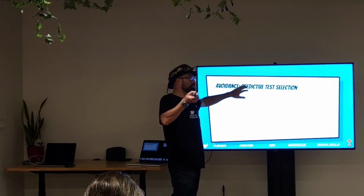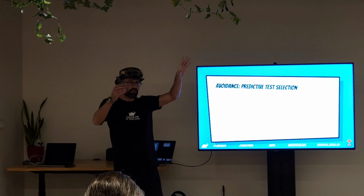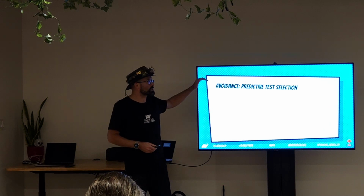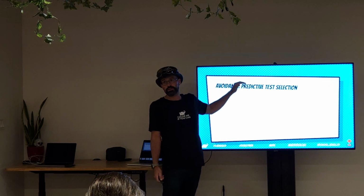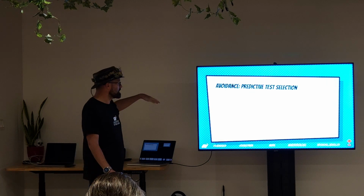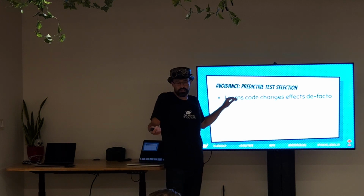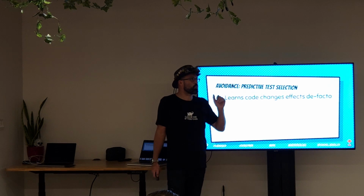Meta, ex-Facebook, do a lot, except for the terrible stuff that they do, they also do some nice work. And this is the machine learning and artificial intelligence research that they do. One of the most important papers that they came up with within the last years is predictive test selection. Now, predictive test selection learns using machine learning what code changes affect what tests.